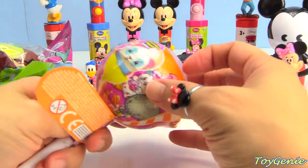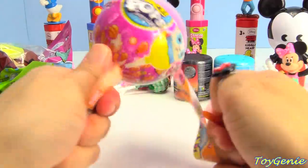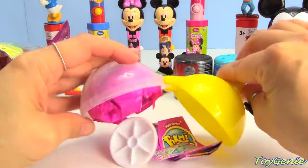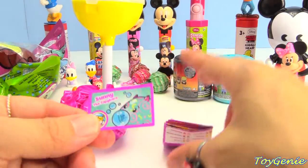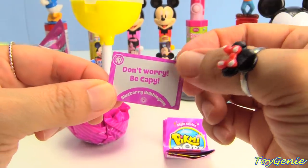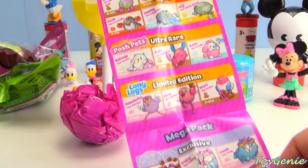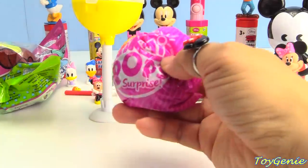Let's get this Pick Me Pop surprise next. And let's see what we have inside. Open this up. We have a little stand. And what is this? Sunny the Capybara. Don't worry, be campy. Blueberry bubblegum flavored or scented. And here's the collector's guide. Lots and lots to collect. On both sides. So let's see.